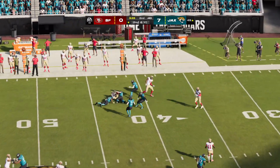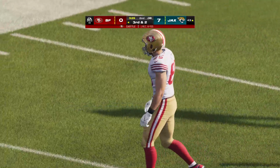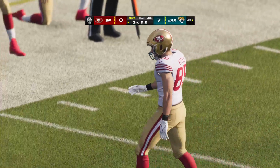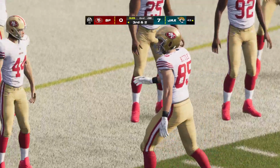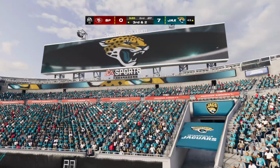Purdy's throw pulled in by Kittle. That'll leave them with a third and two coming up. They got 8 yards there. Such a tough position to defend near the line, even when you add a second defender. But the big man shrugged off the extra body and made the play call a success.